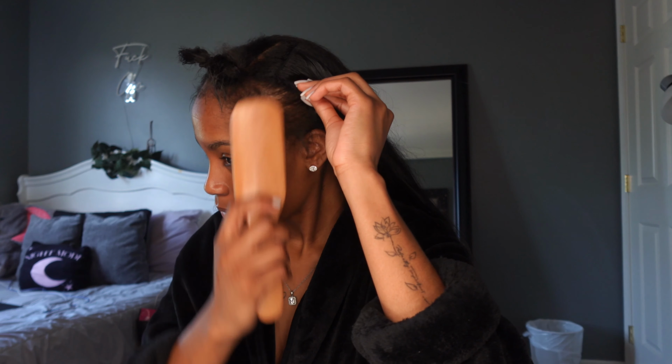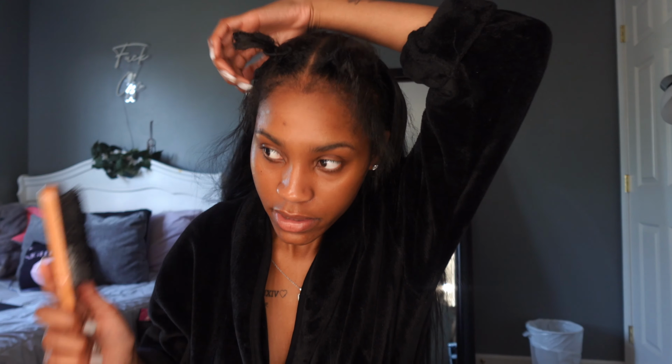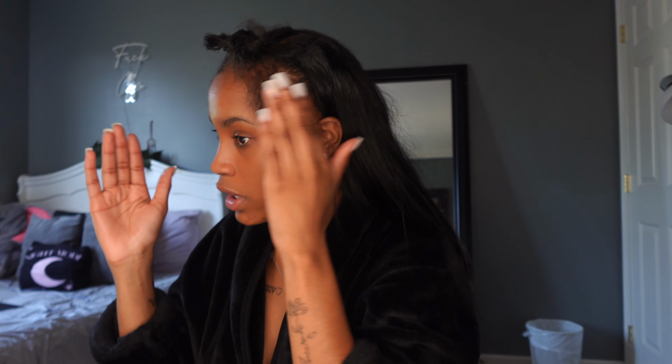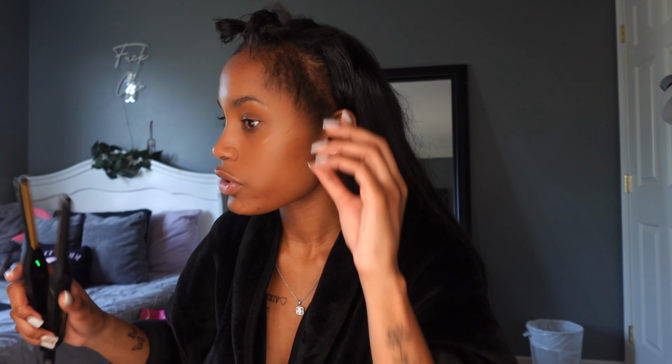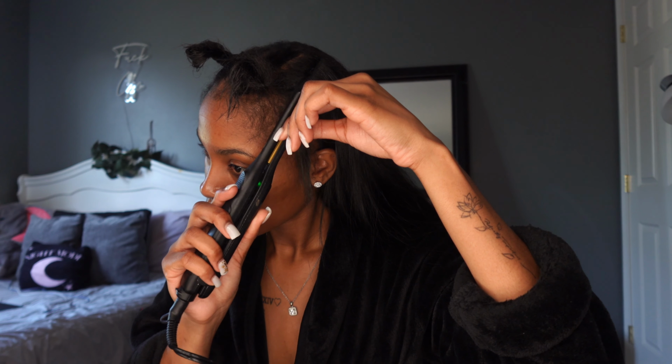Okay, so I like to brush out my edges and straighten them just because my hair is naturally curly, so everything is gonna curl up. Even though I don't really put up my hair a lot, in case I do, I just want to make sure everything looks smooth and straight. I just take a small flat iron and I just start straightening my hair. It's starting to get hot, y'all.